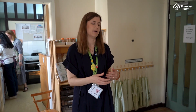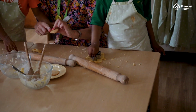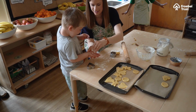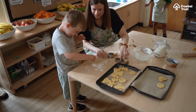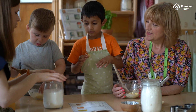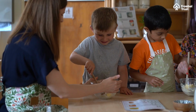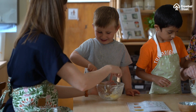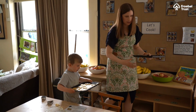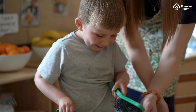So quite often it might be that I've already made the dough and then the main focus is the rolling and the cutting. But as we've gone along the year, they're starting to understand the process more and more, and they want to explore the ingredients for themselves. So they're noticing now I follow a recipe and they're noticing what's on the recipe and relating that to the real ingredients and getting those themselves, using those themselves. So the process, we kind of start at the end, but we've back-chained all the way to the beginning, and now they can mostly all do it all from the start, which is really good.